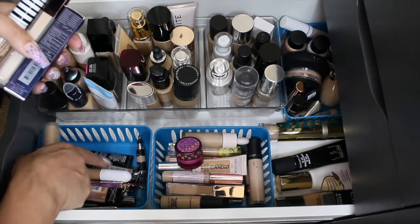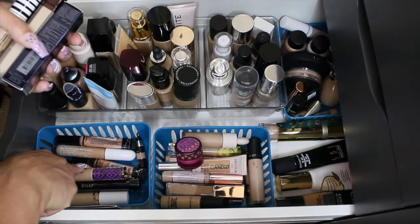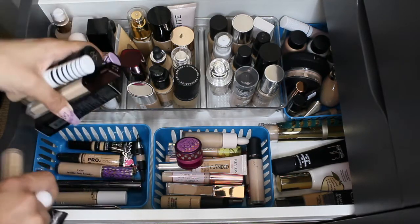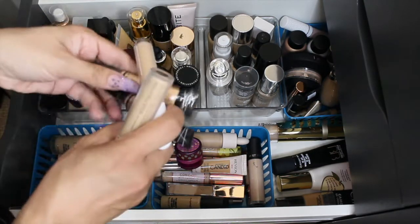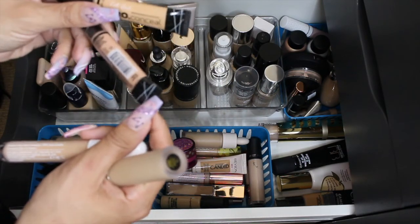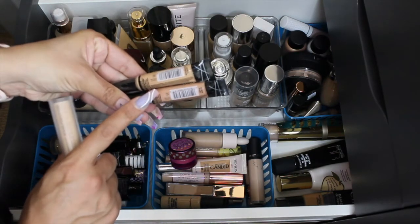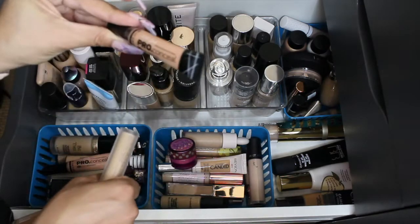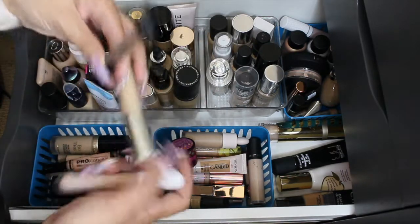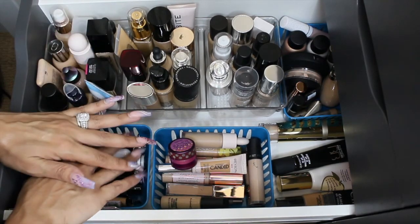I do like the Born to Glow, but I also really like these LA Girl concealers. I'm gonna do one of the LA Girl concealers. Let me find the correct shade that I need. This is a peach corrector. This is in the shade Nude and Creamy Beige. Nude is more on the pink undertone. It gives me a little bit better coverage because it has that pinkish concealing, you know, like for dark circles. I'm going to do this one. And here's the Jouer one. We got a lot in here.